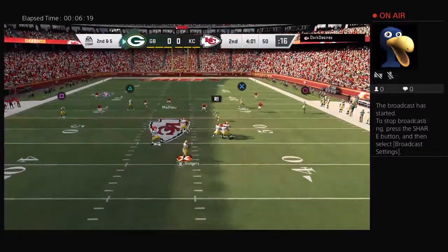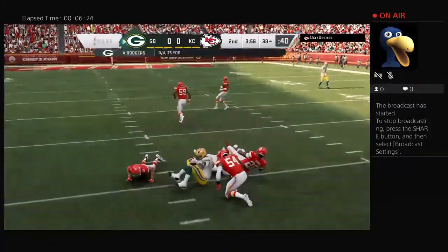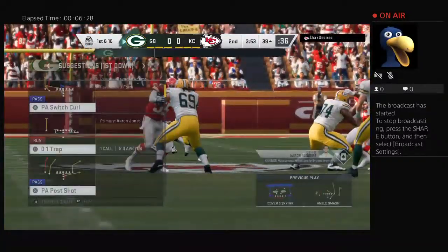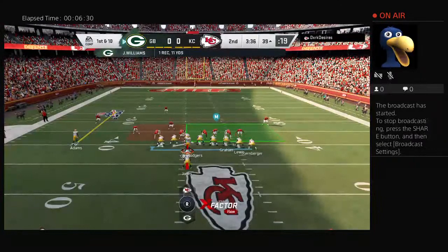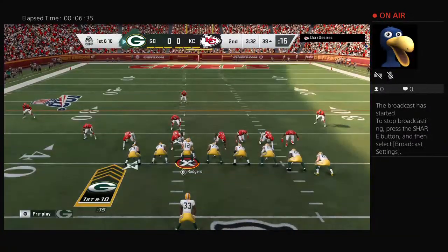From midfield, here's Rodgers. This one complete to his running back, Jamal Williams. And he'll be brought down with a first down as the tackle's made at the Chiefs' 39. So from the 39 now, they'll come up on a 1st and 10.